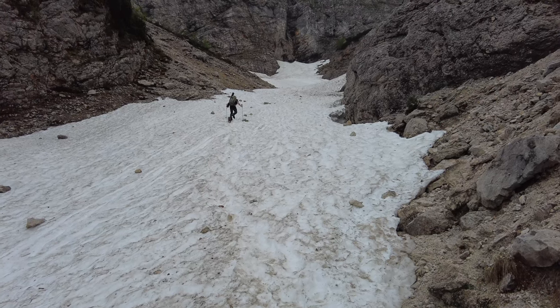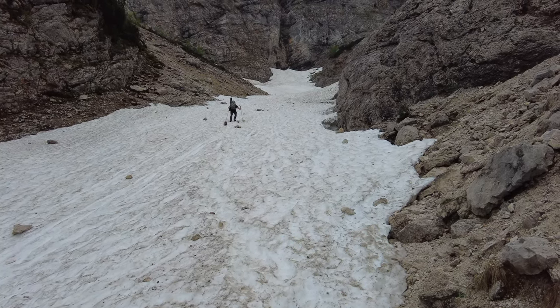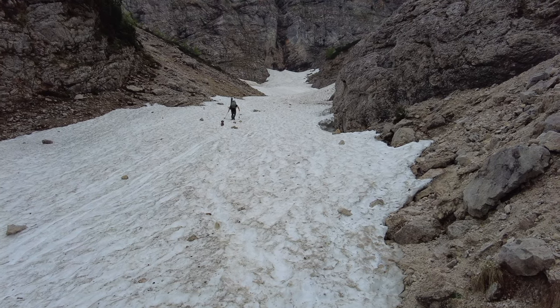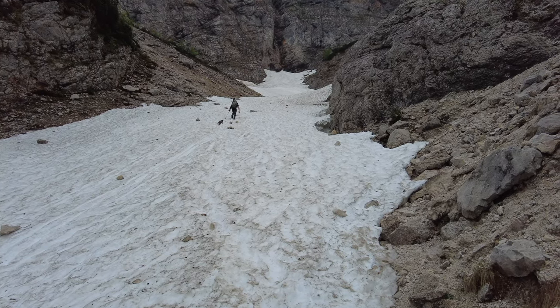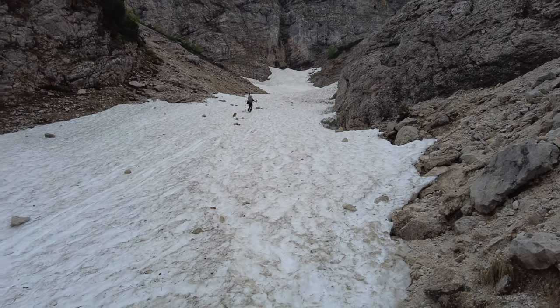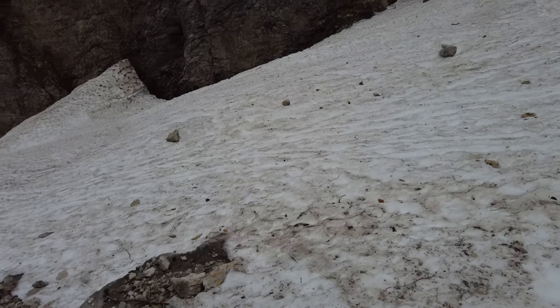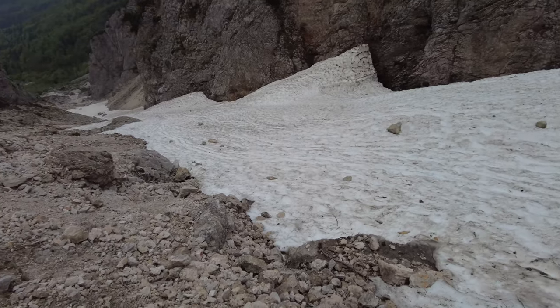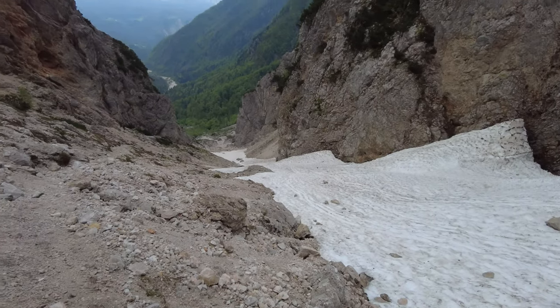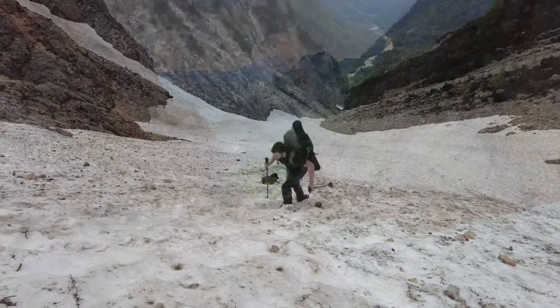So now we have our final ascent, so we have to go on snow. It's actually still soft enough, so we don't need crampons. And as you can see, some people were sliding down already. Some visitors had a lot of fun. I think we're gonna do the same today. And this is the Matkov Kot Valley.